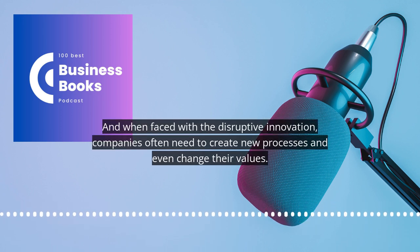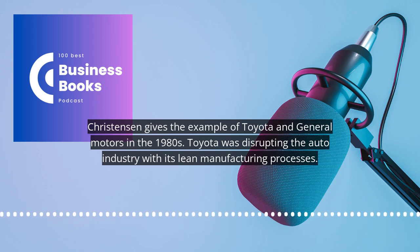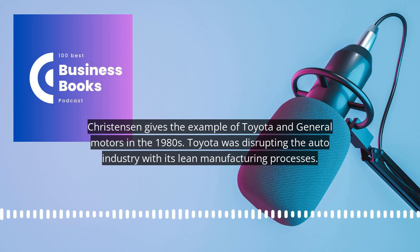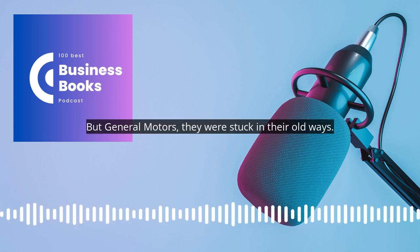Exactly. And when faced with a disruptive innovation, companies often need to create new processes and even change their values. Because the old ways of doing things might not be effective anymore. Exactly. Christensen gives the example of Toyota and General Motors. In the 1980s, Toyota was disrupting the auto industry with its lean manufacturing processes. Toyota was all about efficiency and continuous improvement. Exactly. But General Motors, they were stuck in their old ways.